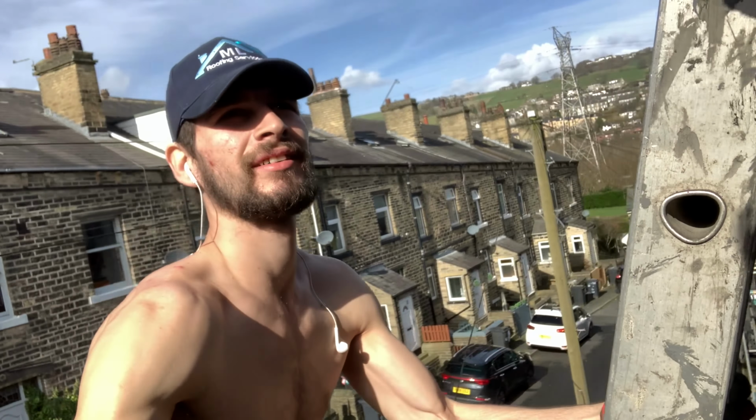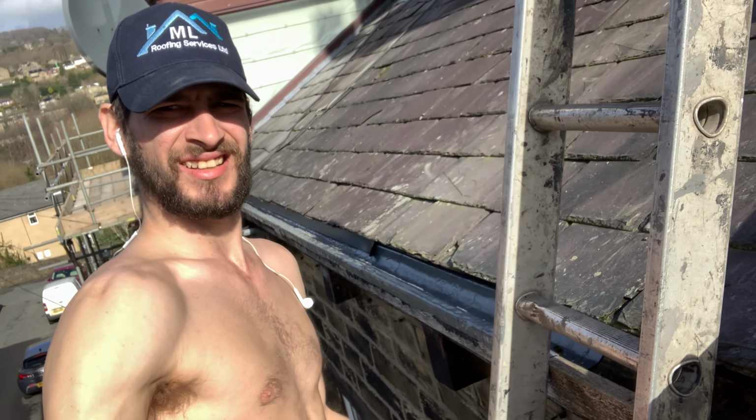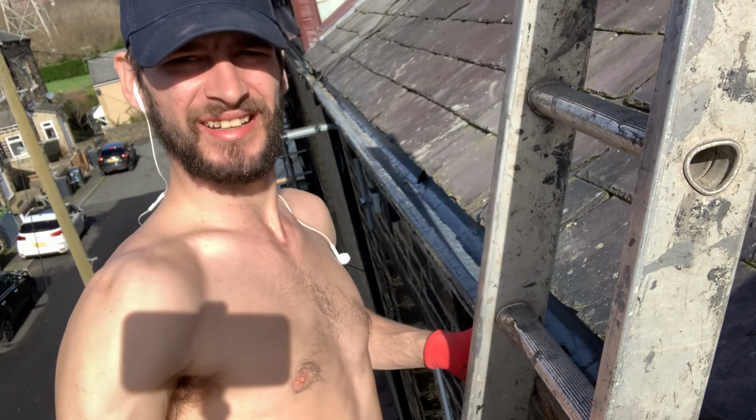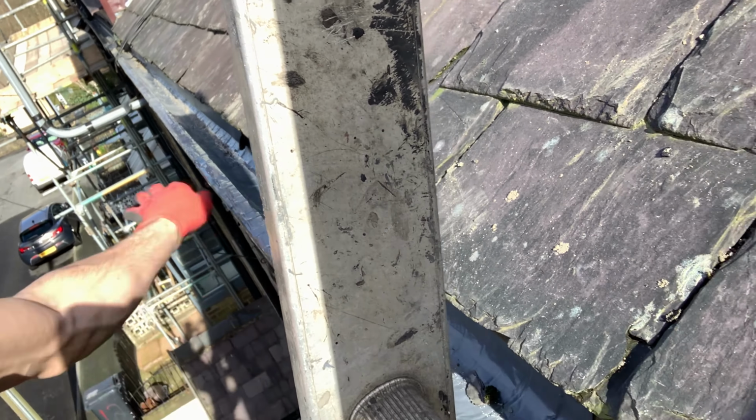Going to get up this roof and show you what we've been doing. Oh, cable. Going over it this time. Look at this. This is what we've been doing, all the way to here. Look how nice that looks. No more problems from the gutter. That's how you fix a wooden gutter on the cheap, guys.